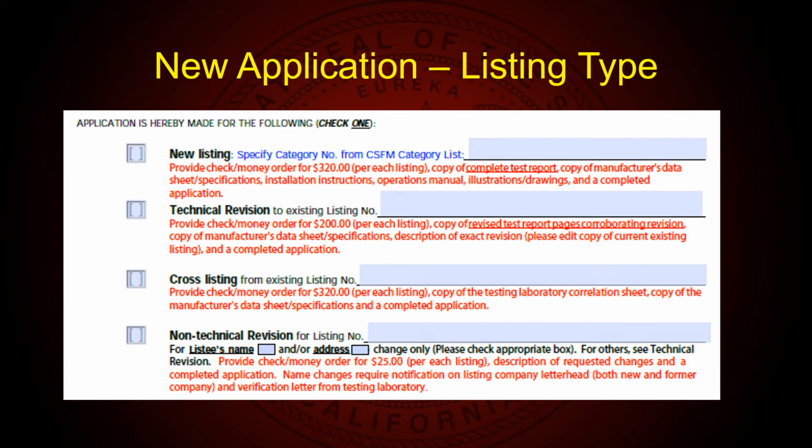And now a cross listing. A cross listing is when a company manufactures a product, markets it, sells it, distributes it in California, and you want to take a copy of their product and put your name on it. Nothing wrong with that. This is how you do it with cross-listing.